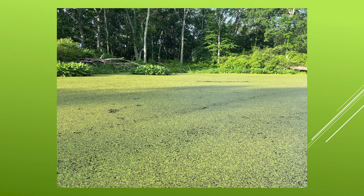Now, it is apparently a super high protein food source. So it's good for the waterfowl and fish, but it's kind of a pain for a kayak. Also, they say this can be a food source for humans. They say it's got more protein than soybeans.